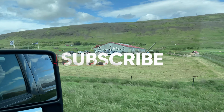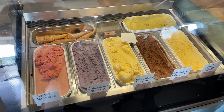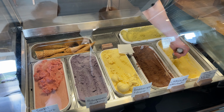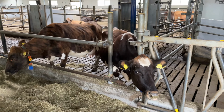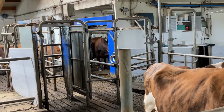First stop in the trip was Erpsstaðir. They make homemade ice cream, meaning that they milk the cows and make the ice cream from scratch. What I find special about this place is not how they make the ice cream, but how they milk the cows. There's a machine where the cows walk in on their own free will when they want to be milked, without any person intervening.